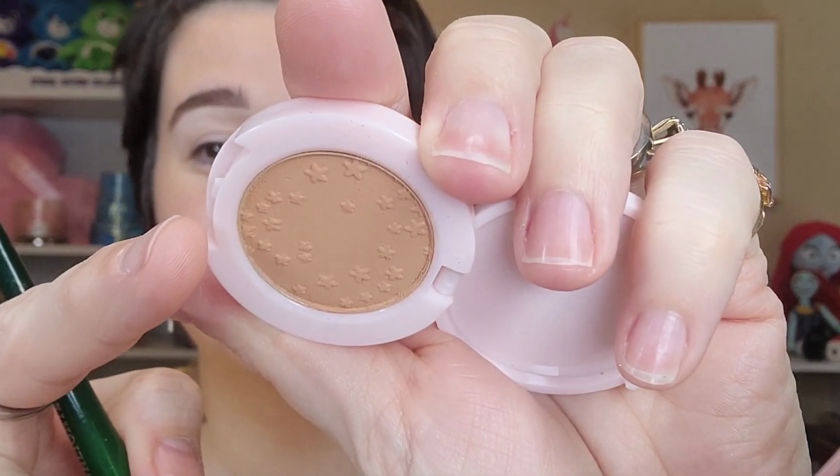On the other cheek, I'm going to try out the Ciate London bronzer. Again, this is a powder bronzer in the shade Palm Island. So let's go in. Not a lot of kickback at all. I really like the little star indentations in here as well. That's so cute.